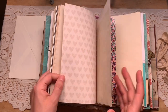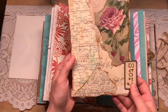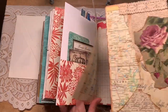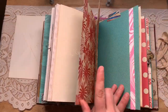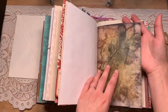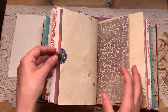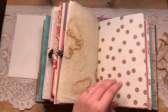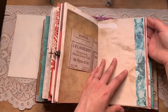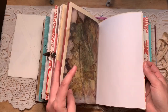This is a big book, and that cover is so gorgeous. Okay, so here's a writing dashboard. These are really nice. If you're writing on one of these pages, you can stick it behind to give yourself a hard surface to write on. There's an eco print. I think it's a printable. There's a heart charm that says dream. Big journal. You could use this one for a long time.